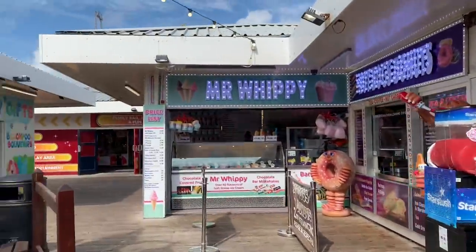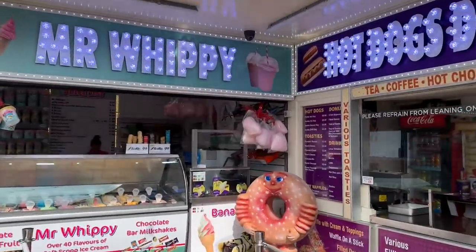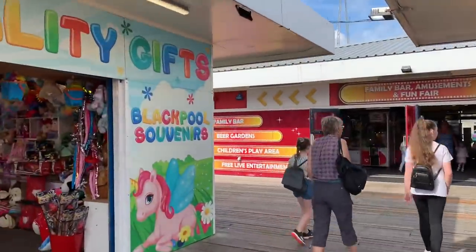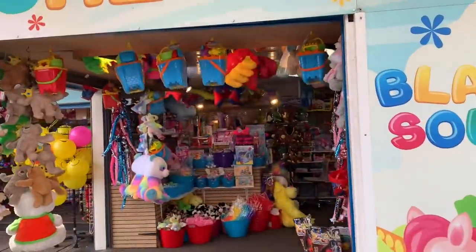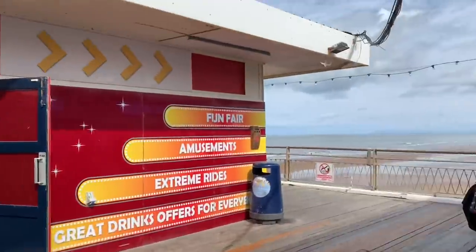Rock shops, ice cream, hot dogs, donuts. Can you tell I'm starting to get hungry again? I'm terrible, aren't I? If I gave in every time I went past a stall, you'd be rolling me down Blackpool Promenade.